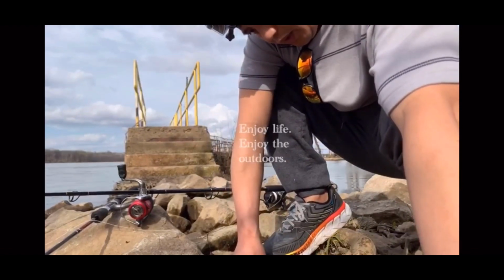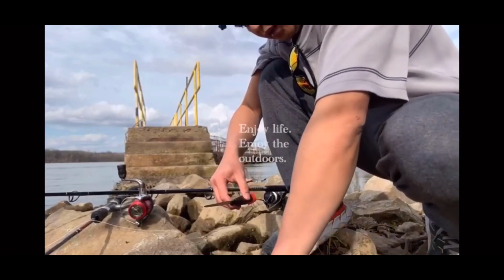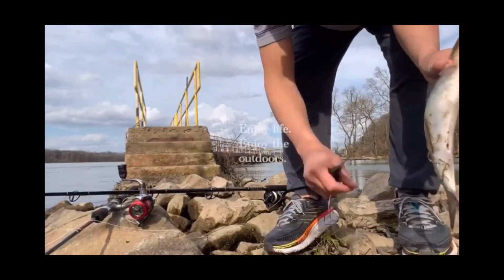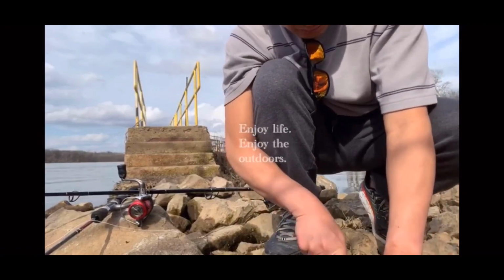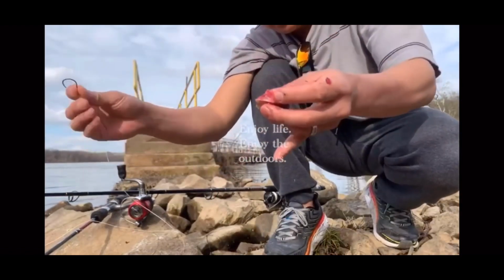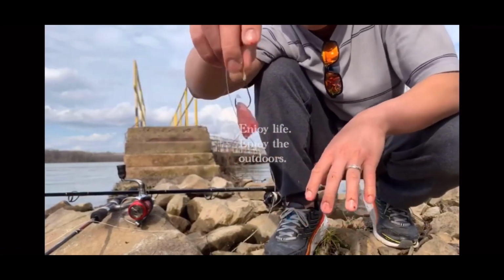This is a 14-inch, forgot the name. I'm gonna cut this to put it as a bait. It like this. Let's see if we can catch some catfish.